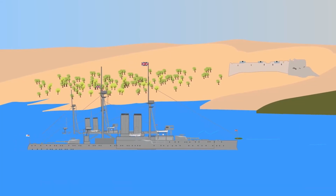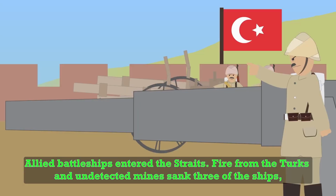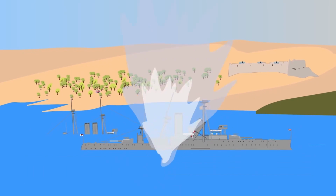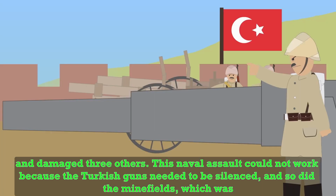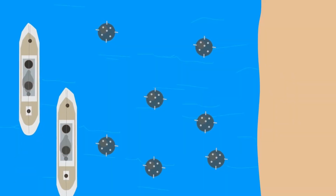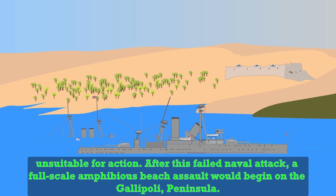On March the 18th, Allied battleships entered the straits. Fire from the Turks and undetected mines sank 3 of the ships and damaged 3 others. This naval assault could not work because the Turkish guns needed to be silenced, and so did the minefields, which was impossible to do at the same time. The naval ships were also mainly obsolete warships, unsuitable for action.